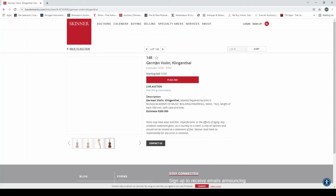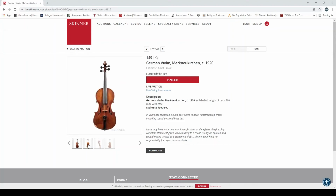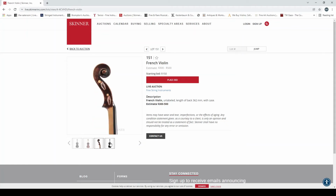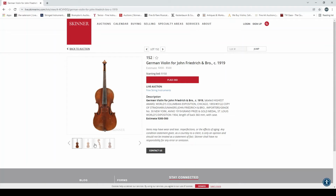A German violin from Klingenthal. The German violin, Markneukirchen, 1920. A violin. This is very much like Brompton's kind of way of doing things. French violin here, 362. German violin for Johann Friedrich and brothers, circa 1919.